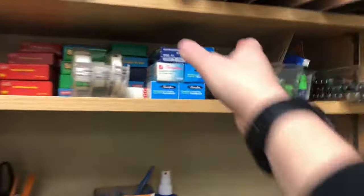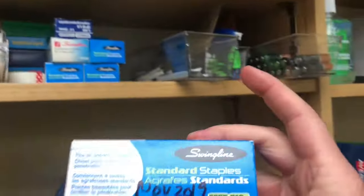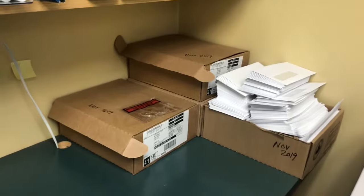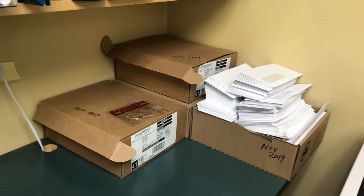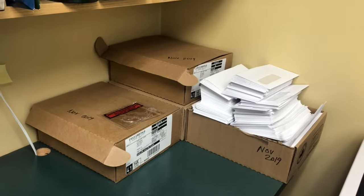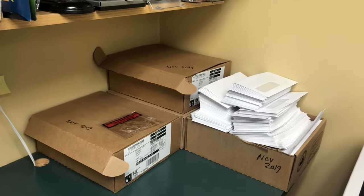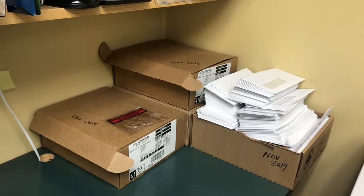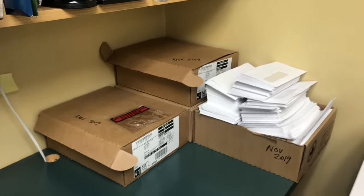So if you look at an item like our staples, you can see I've noted on top November 2019, same with these paper clips. If you look at the envelopes, you can see it says November 2019. So that's not when we got them, but that's now. And just a way to be able to look back in a couple months and see, do we still have these boxes? What's the turnover of this inventory? So that we can have a better sense of how much we need to keep and what that looks like.